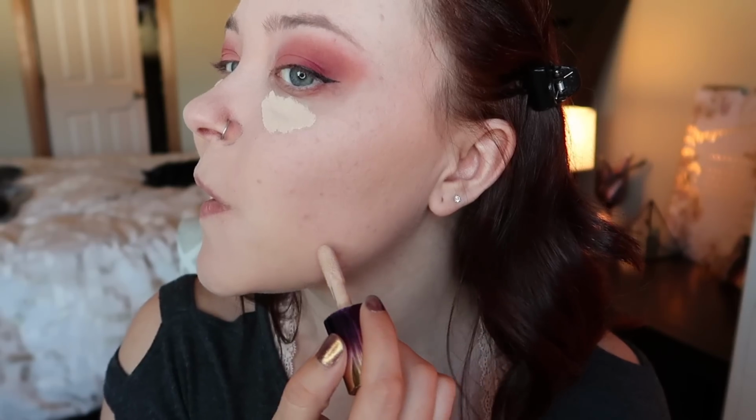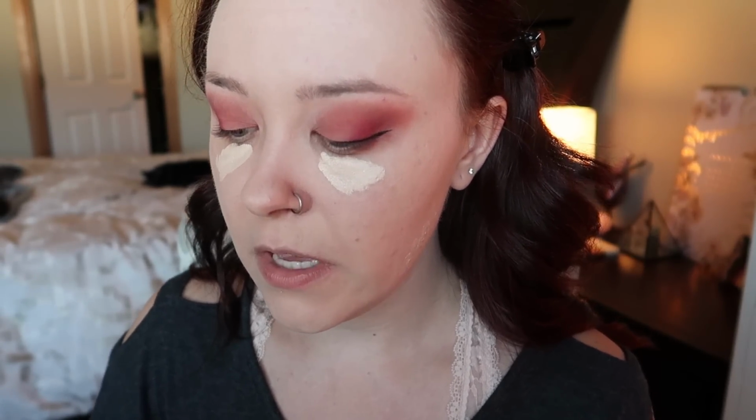Let's move on to concealer. So the concealer that I'm going to be using today is an old favorite of mine. It is the Rainforest of the Sea Aqua Concealer by Tarte, and I'm going to put this just in my usual places. So below my eyes, I have a few spots, my lower cheek area that I'd like to cover up, and I think that's kind of it.